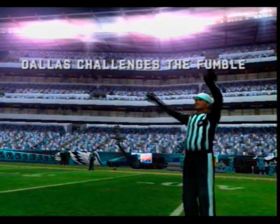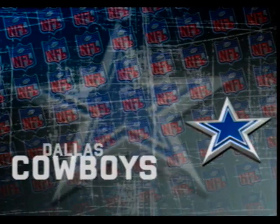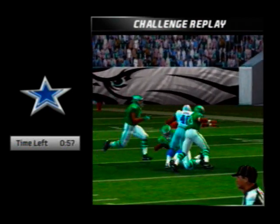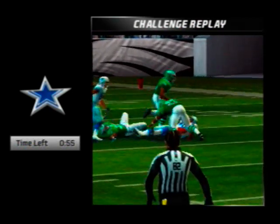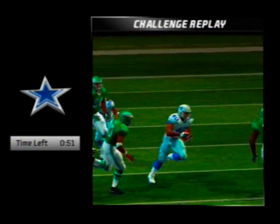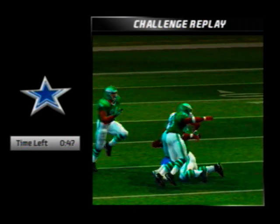So with the play in question, the coach has decided to challenge the call. Yeah, and they might get this call reversed. I thought he was down, and then the ball popped loose. But it's difficult to tell from this angle. And mostly, the official is seeing what we're seeing. So it's inconclusive. The call will stand, since he needs to be 100% sure to overturn a call.